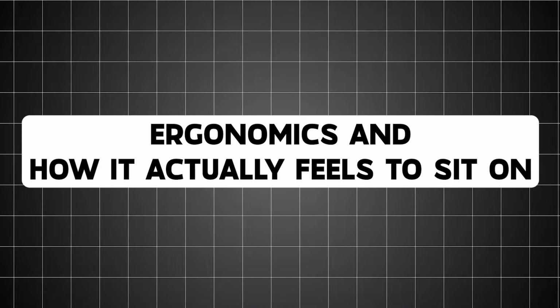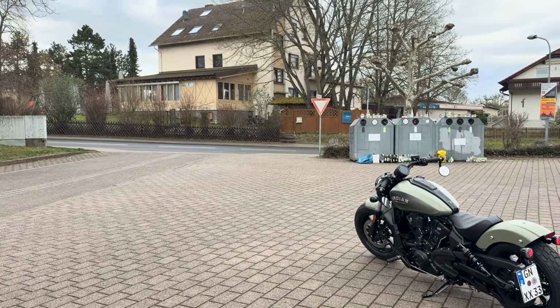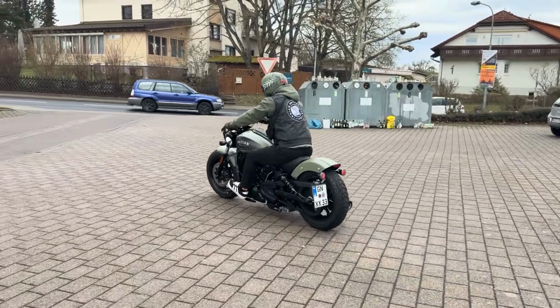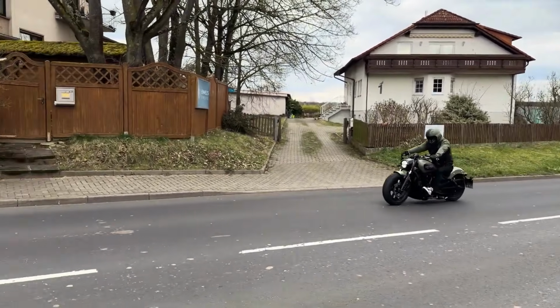Ergonomics and how it actually feels to sit on. A spec sheet only tells you so much. What actually matters is how the bike feels the second you swing a leg over it, and this is where the Scout Bobber gets genuinely smart with its setup.